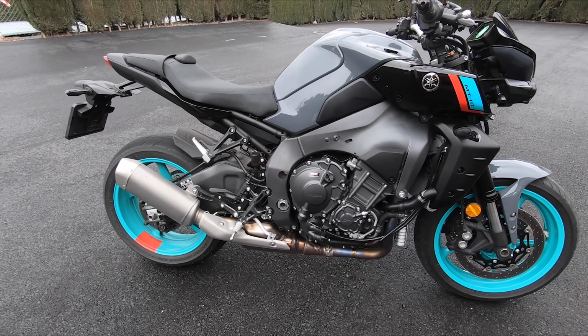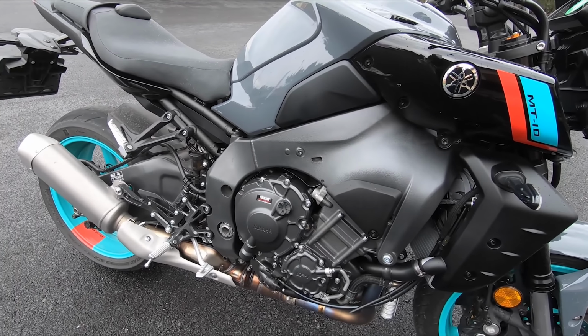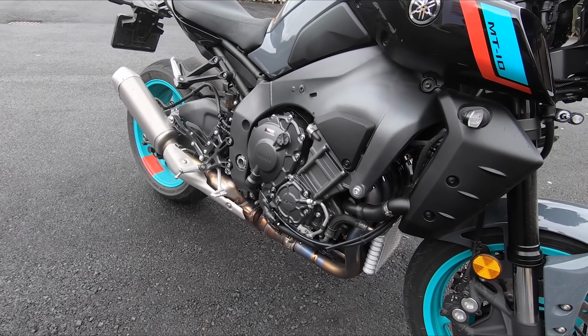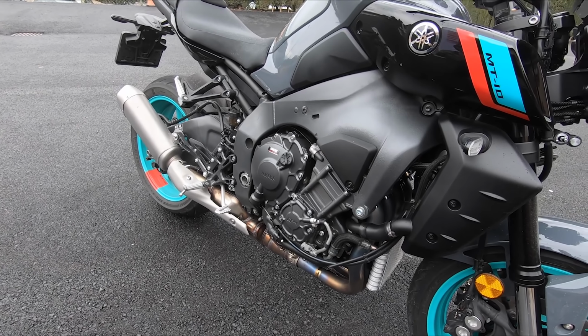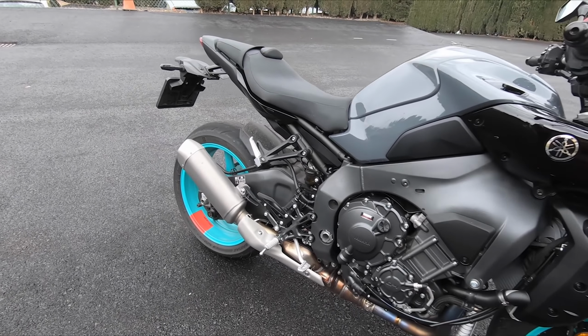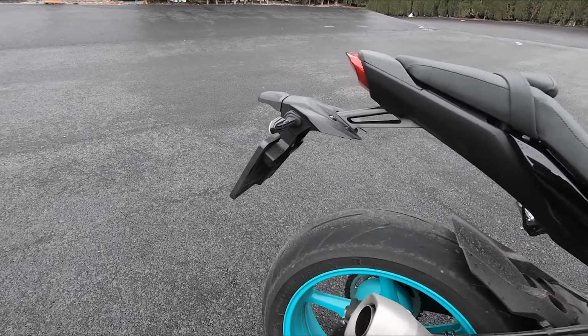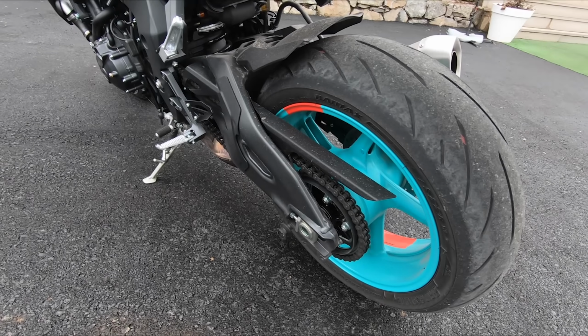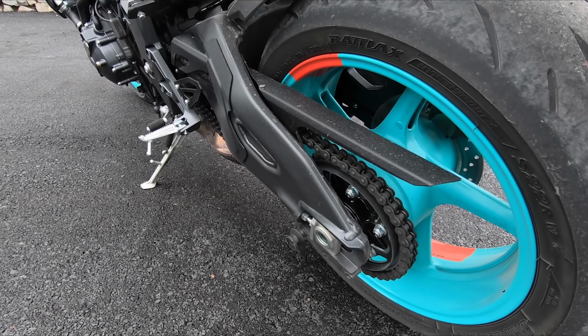There is 7 horsepower more this year, but the focus has been on mid-range, so lots more mid-range, with some R1 internals, and there's a little bit more inertia to make the engine a bit heavier. There is a smaller sprocket so that you get longer gearing. That is down 1 tooth on the sprocket.